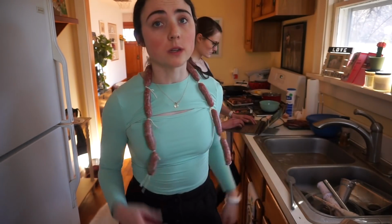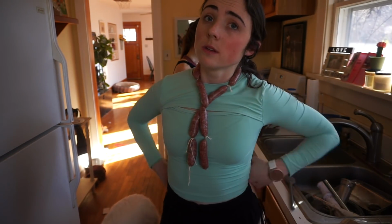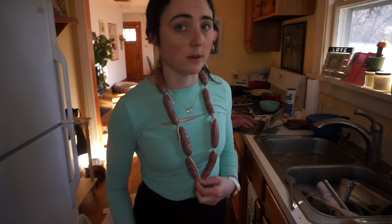This is the new swag. Scarf, you can tie it like this. Scarf. Sausage scarf. Or you can just keep it chain style, tie these together, and you've got a little chain. What do you guys think?